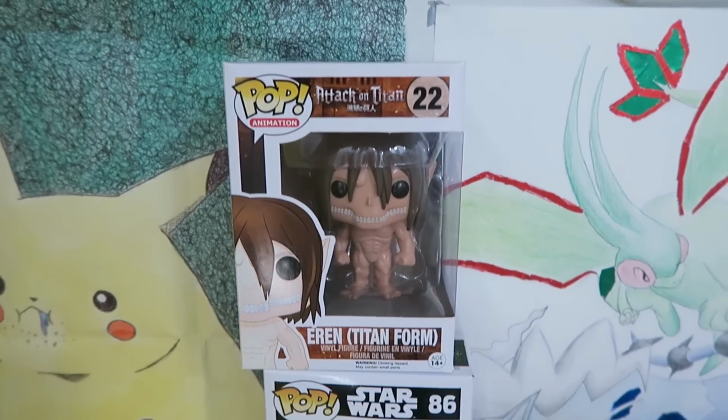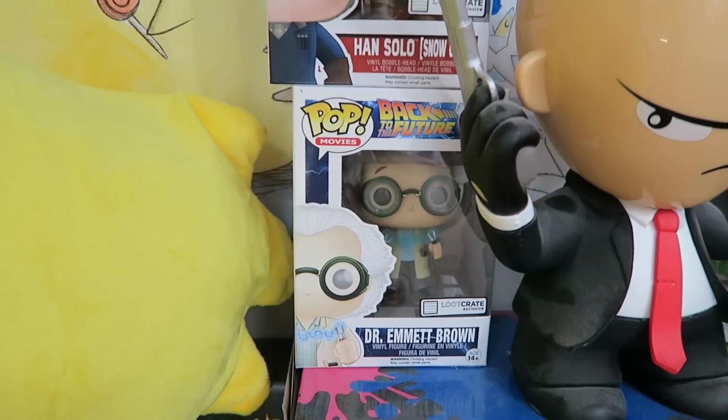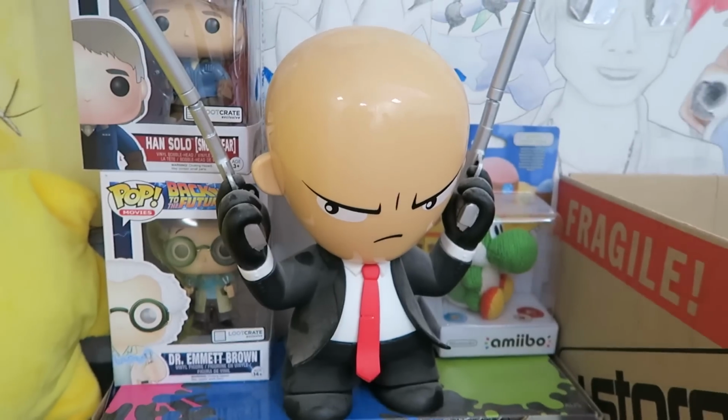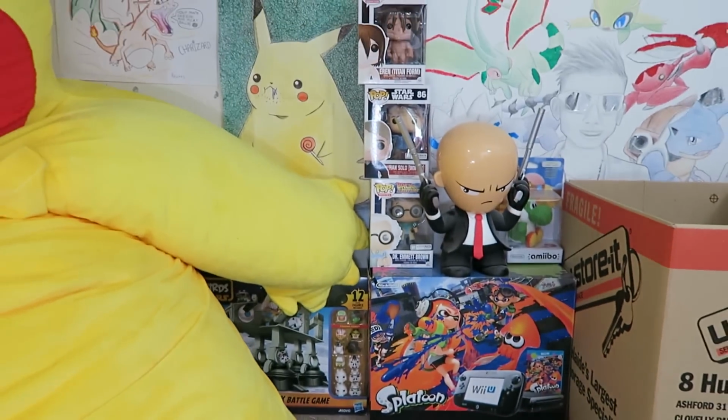And then finally next to it we've got my pop vinyl collection, which isn't a collection. Everyone thinks I collect pop vinyls. I've only got 3, and they were given to me in subscription boxes, like Loot Crate, Aki Bento, and 1UP. I think 2 of them are Loot Crate exclusives, the Back to the Future and Star Wars. Then we've got the really cool Attack on Titan, which is an Aki Bento box one.